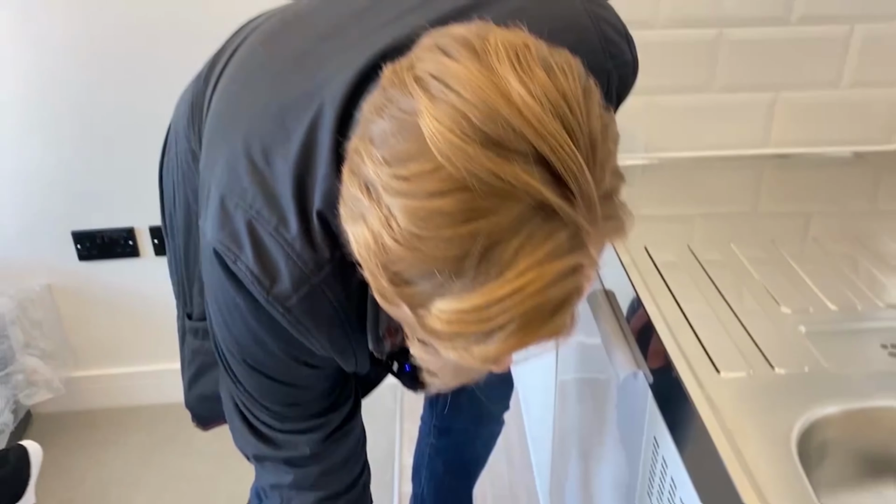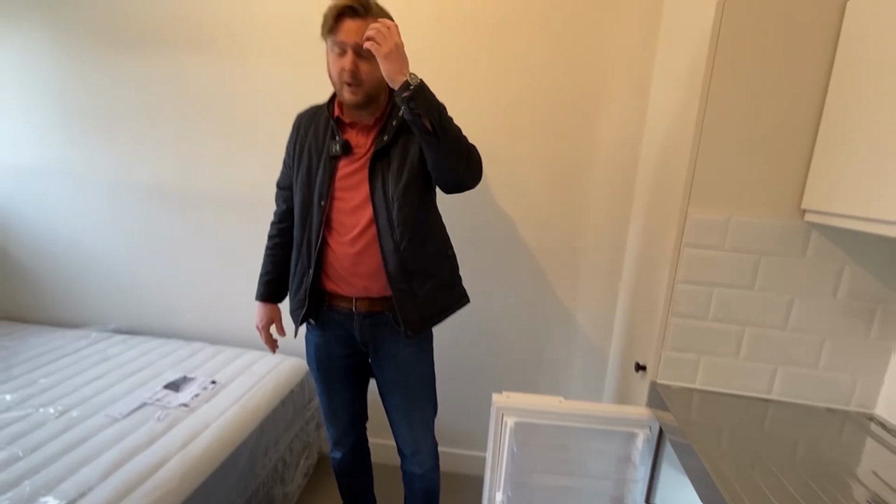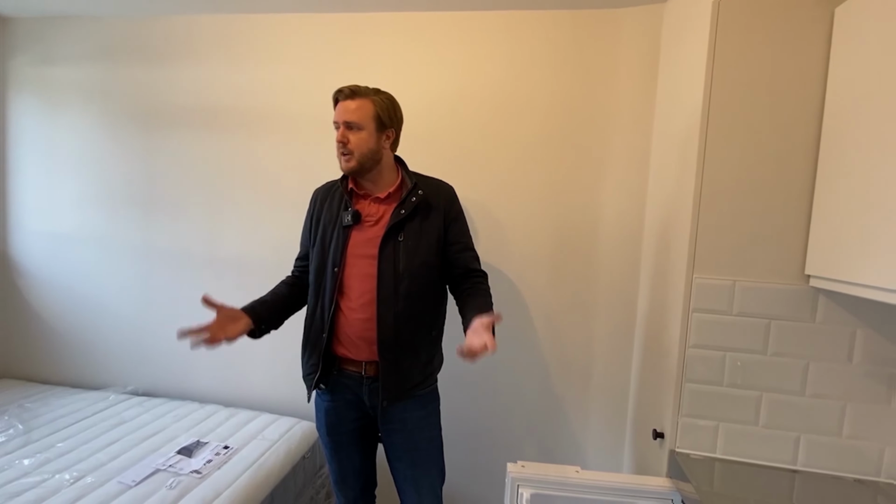This is one that's got an oven in it, so it's got an auto cook facility. It's got a drawer in here as well. So if you were living here, it's self-contained then, really. Totally self-contained. It's like a little mini flat, but you're not allowed to sell these as mini flats, but you can certainly rent them as mini flats.